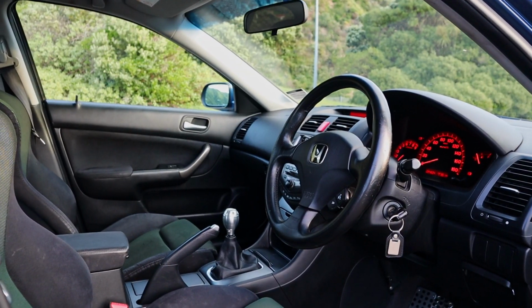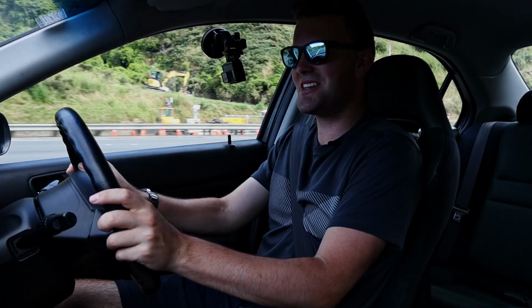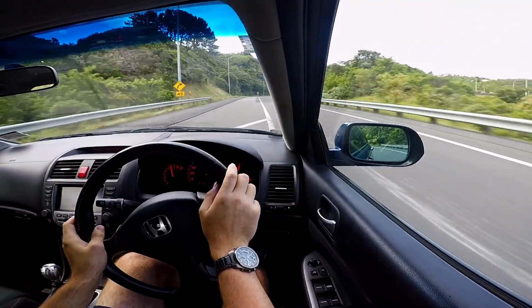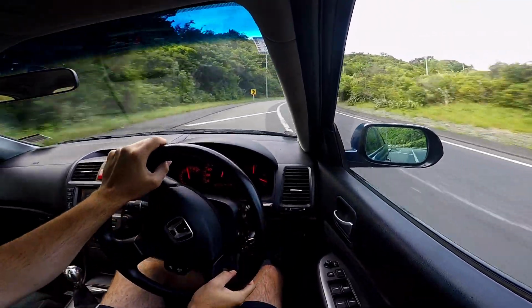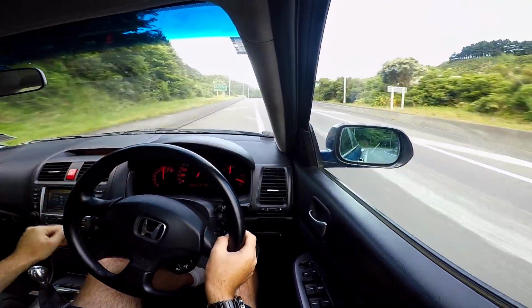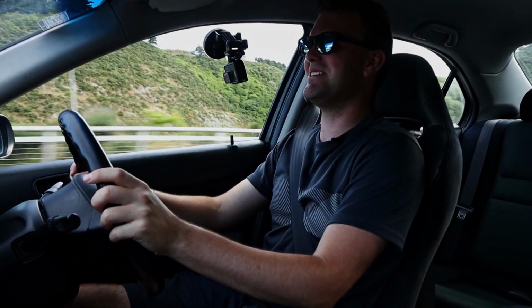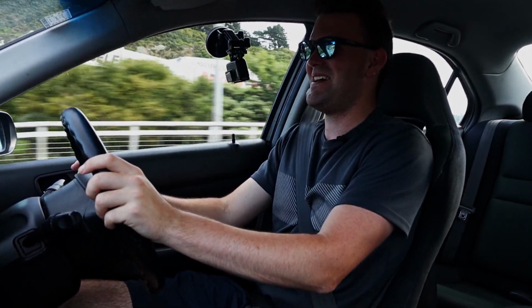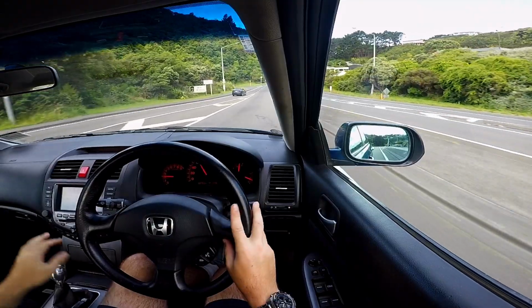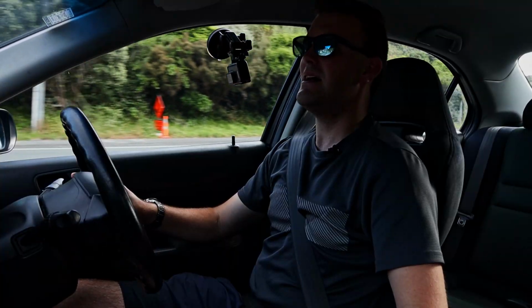And it drives great too. The short ratios are so fun. Instant response from the engine. Limited slip diff works perfectly, foot to the floor, just all the way through the corner. Absolutely no issues whatsoever. It is a tremendously fun car to drive. I absolutely love it. But, and this is going to shock a lot of people, it's sold.